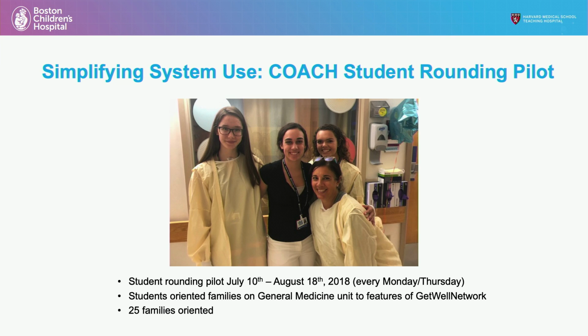The next piece that we're looking at is, how do we simplify the system? How do we make it easier for people to use? In 2018, they did a pilot with their coach student rounding. These were high school students that came to the hospital from July to August, and they were taught about the system and asked to go around and really teach the families and orient them to Get Well Network.